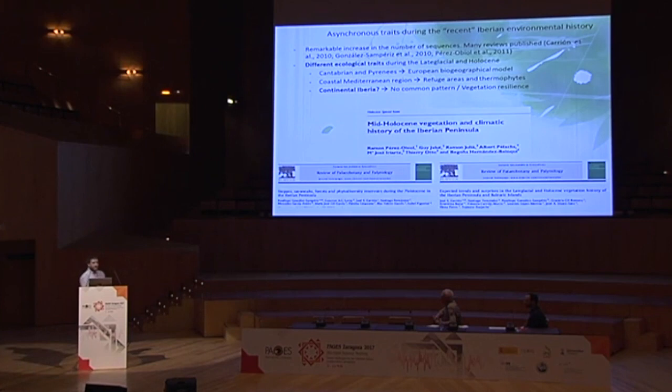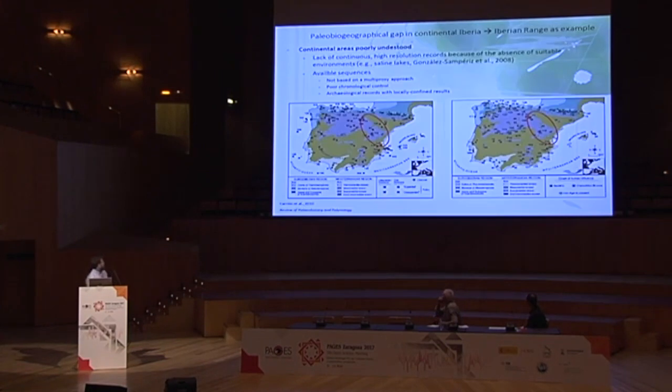Continental Iberia does not have any master sequence to record both the glacial and Holocene periods in terms of multi-proxy analysis, and our main goal is to publish new data in order to fill this gap in the inner Iberian landscape. So if we take into account two of these maps published by Carrion et al. in Review of Palaeobotany and Palynology, we can say that there is a major gap in the Iberian Range and the central level of depression.